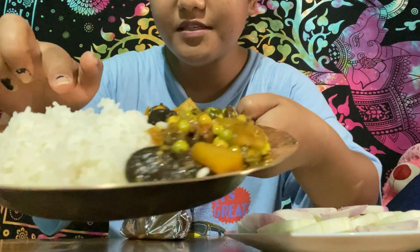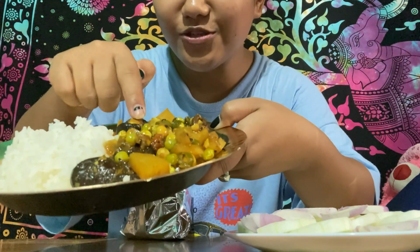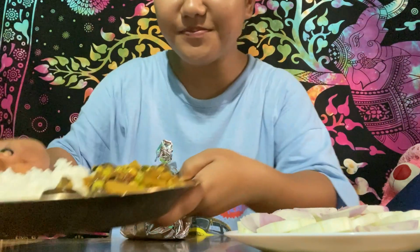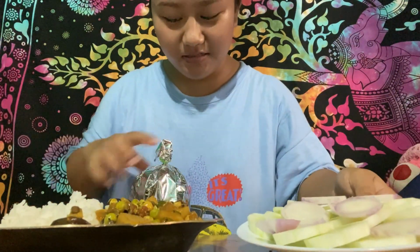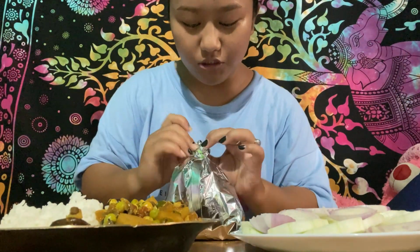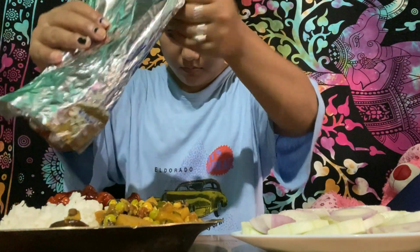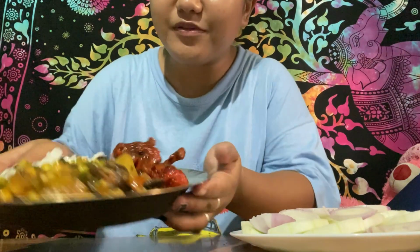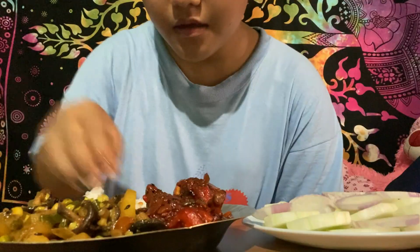So I'm finally ready with my food. This is my rice and sabji, maile banako, the one which I cooked. The mushroom you can see. Oh my god. And some salad. And this one is the chicken lollipop, which I just brought from that shop. So it completes my plate with this delicious chicken lollipop and my food.